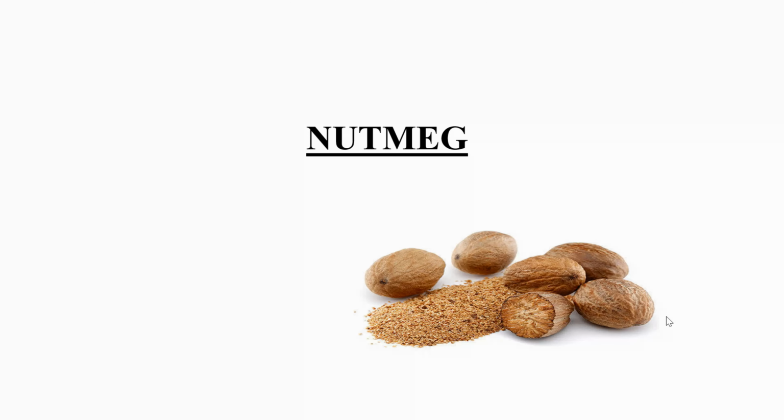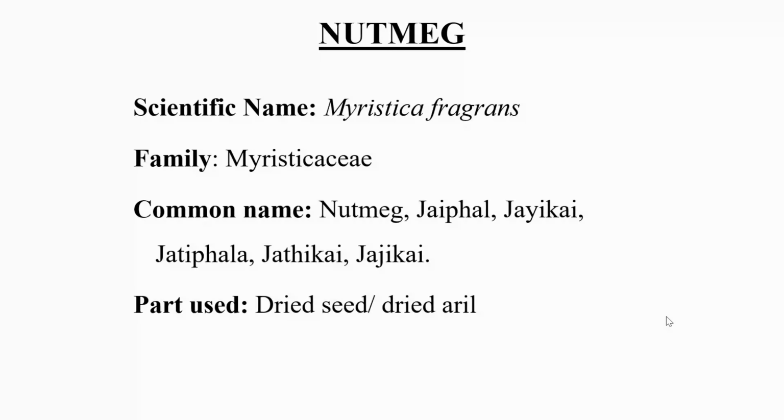In today's lecture, you are going to understand about the origin, distribution, cultivation, and uses of nutmeg. The scientific name of nutmeg is Myristica fragrans. It belongs to the family Myristicaceae. The common names are nutmeg, jaifal, jaikai, jatikai, jajikai, etc. The part used of this plant is dried seed or dried berry.